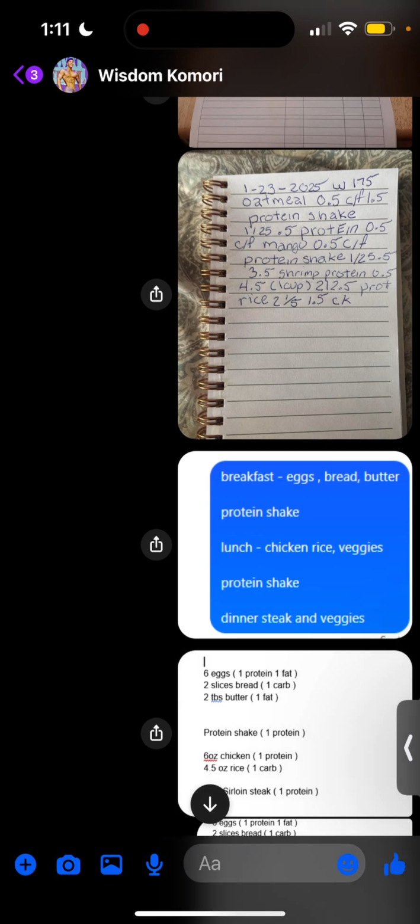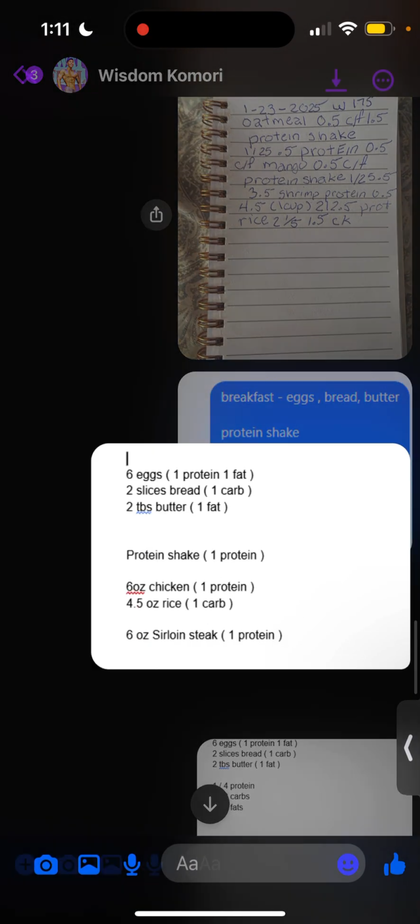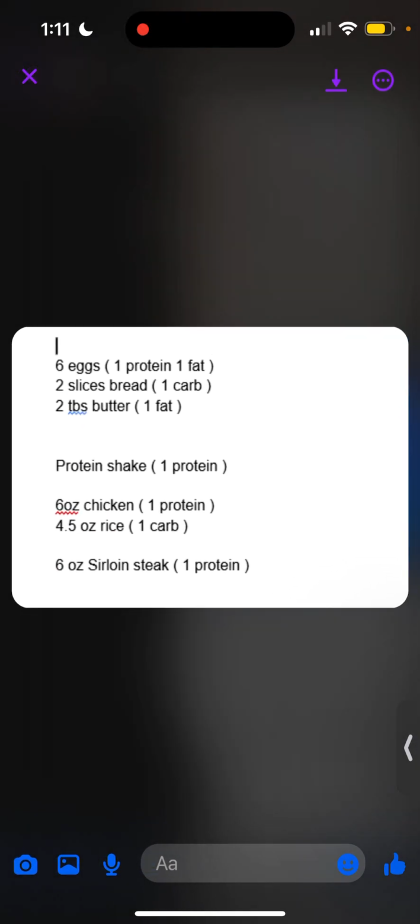So I had to fix this person's report, and I found out what she's supposed to have, and this is how it's supposed to look like, right? So right here, this is the actual portions this person had, and I asked them, right? They told me 6 eggs, it counts as a protein and fat, correct. 2 slices of bread, counts as 1 carb, correct. 2 tablespoons of butter, counts as 1 fat, correct. And then protein shake, 1 protein. 6-ounce chicken, counts as 1 protein. 4 ounces of rice, counts as 1 carb. 6 ounces of sirloin steak, counts as 1 protein.